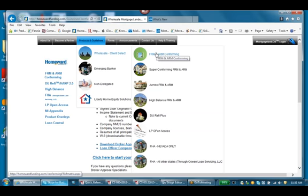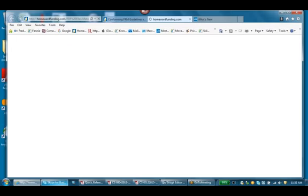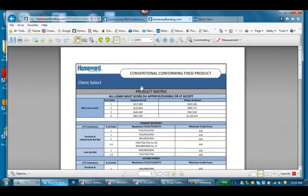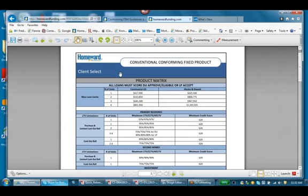Pretty much right now, we're doing a lot of fixed rate loans. You can see our Homeward underwriting guide by pressing this button. And then we have an easy to use matrix that shows you the loan to values, the maximum loan amounts. This particular one is for the conventional conforming fixed rate products.